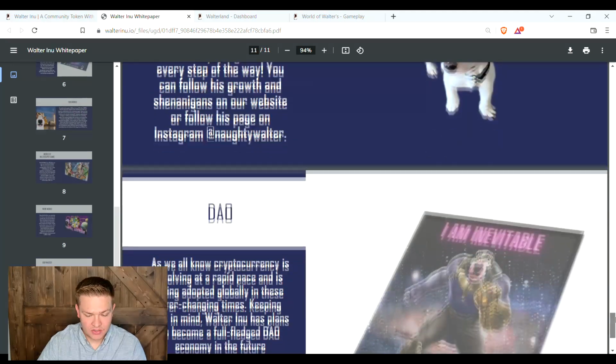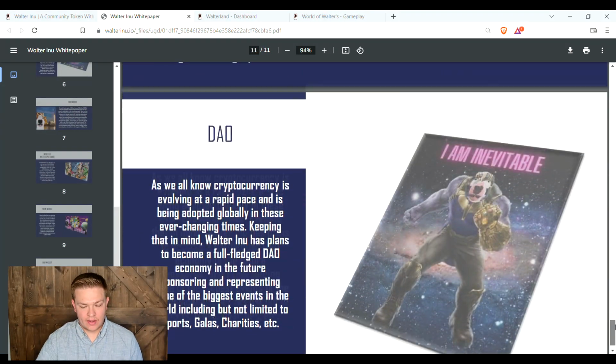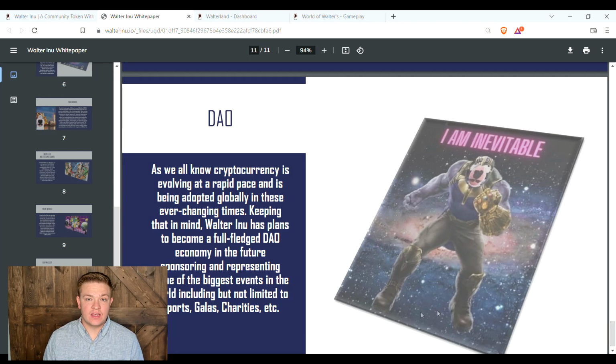Now here's where they're talking about transforming into a DAO. So a DAO is really nice because basically a DAO is a community-led project, right? So everybody in the community gets to vote on different things that happen with this coin. So they're wanting to transform into a DAO in the near future.